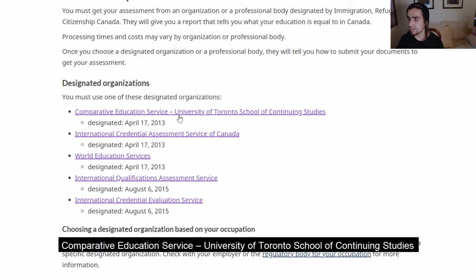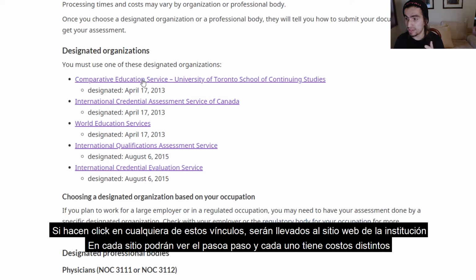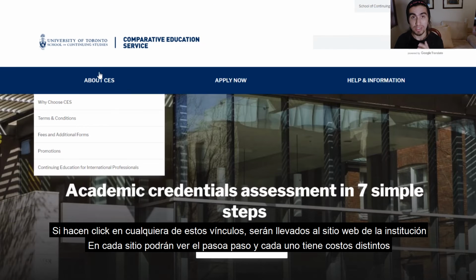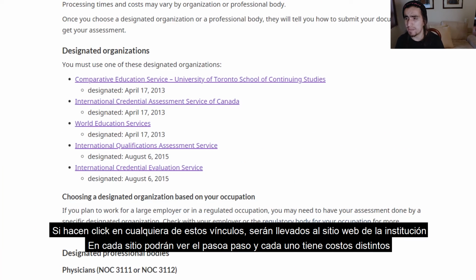Comparative Education Service by the University of Toronto School of Continuing Studies. International Credential Assessment Service of Canada. World Education Services, which is the one I'm gonna use. International Qualifications Assessment Service, International Credential Evaluation Service. If you click on either one of these links right here, you're gonna be taken right to its website. So each website is gonna tell you the step-by-step. Each website and each one of these organizations have different costs.